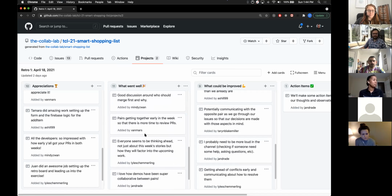Lyle? Yeah, I think it's been touched on a couple of times already, but it's worth reiterating that everyone has been doing a pretty good job of thinking ahead and thinking about where this is going to go, as opposed to sometimes getting tunnel-visioned on just the task in front of you. Occasionally you can find yourself boxed in, and then you go, oh shoot, I didn't think about this. It's always going to happen.